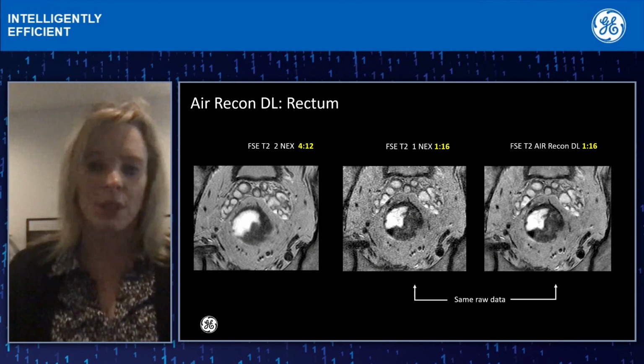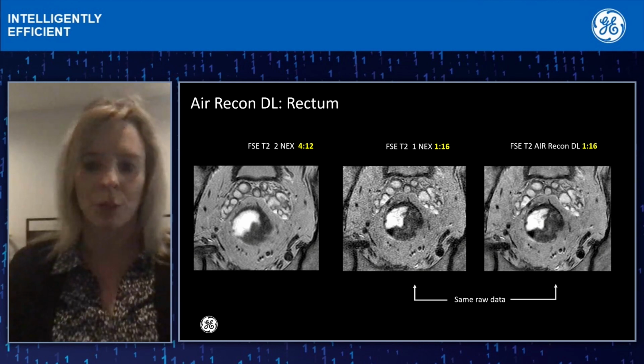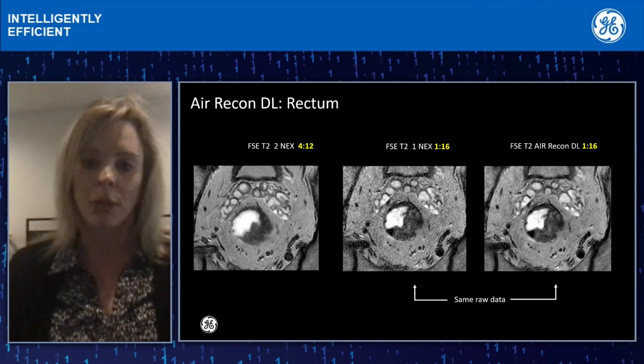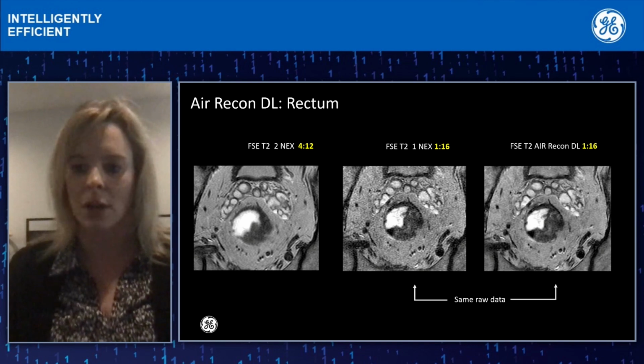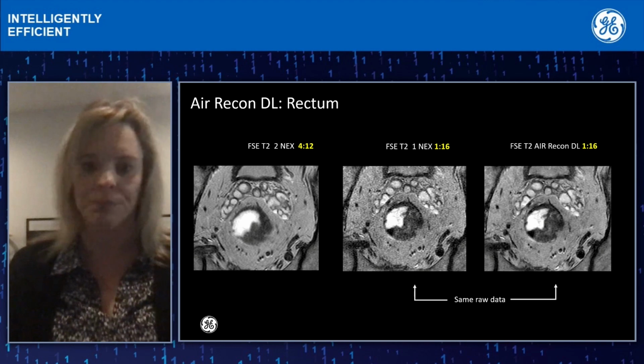The same story is within the rectum. You can see here, this is a little over 4 minutes on this image, and there's just some organ blurring and likely from rectal peristalsis. And so when we do a much quicker image here with conventional reconstruction, obviously we have very low SNR, but with utilization of AIR Recon DL, we have the best of both worlds, really excellent SNR. You can really see the edge of the tumor extending into the mesorectal fascia.